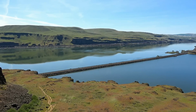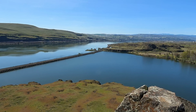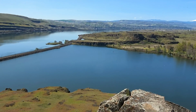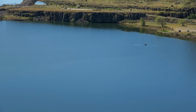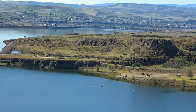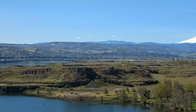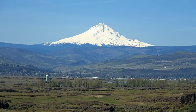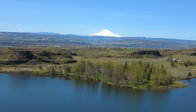And you get lots of tugs pushing barges. You see quite a few swallows up here. They seem to have blue backs. See a dude down there having a great day fishing. See the Dalles a little better from up here. And Mount Hood looks even better up here. Nice. And right below is the camping day use area.